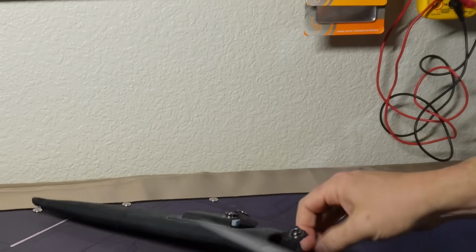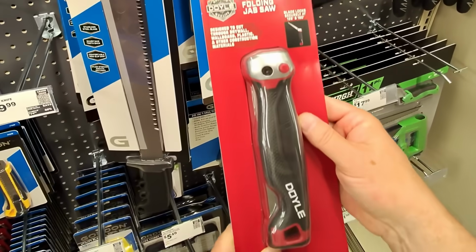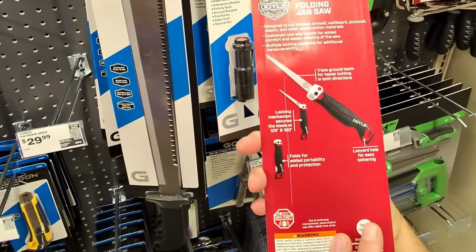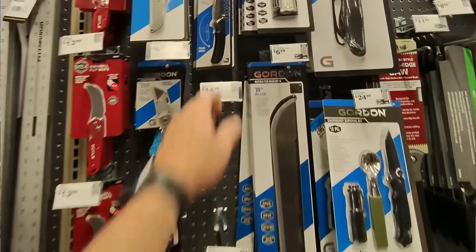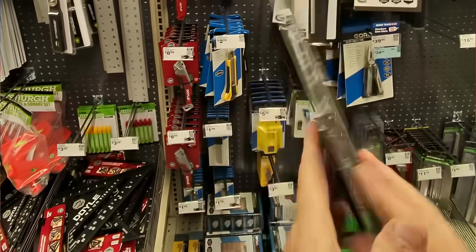But they also have some box cutters and even some drywall saws and things like that that would be decent. You can get a couple of these, again, like I said, maybe as gifts or something else, but get a couple just to test them out. But they are not something that you'd want to bet your life on.